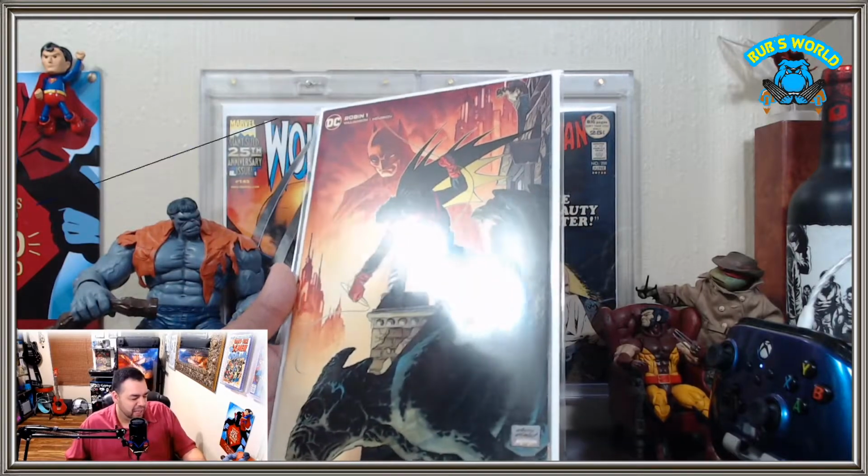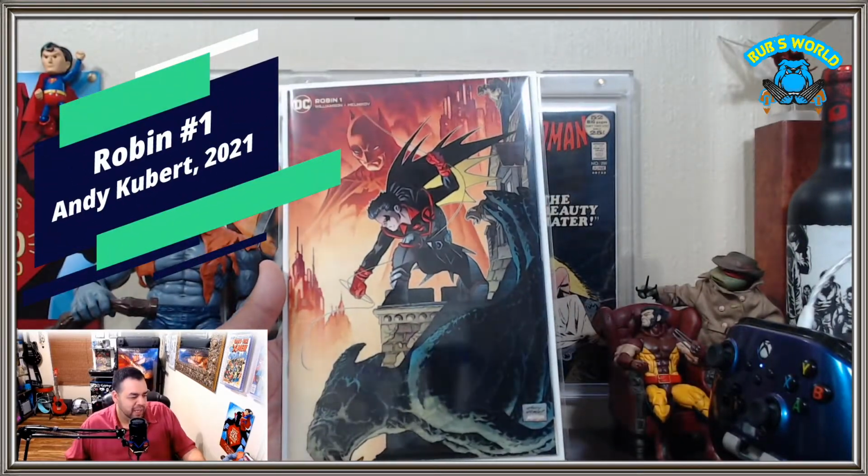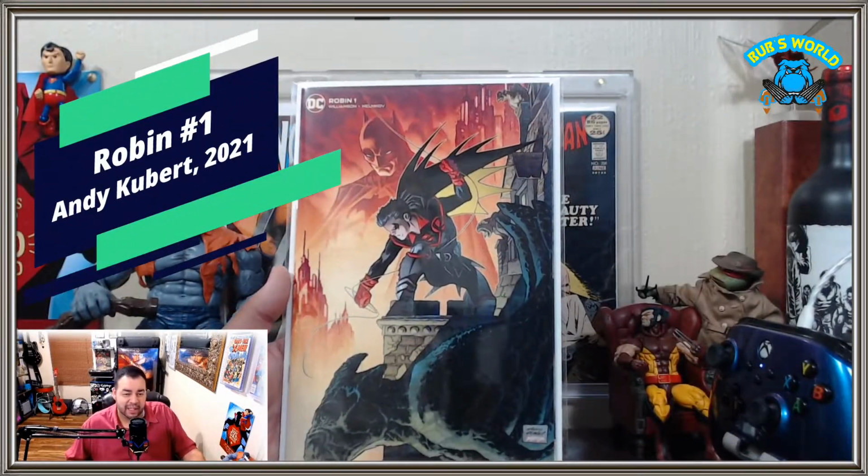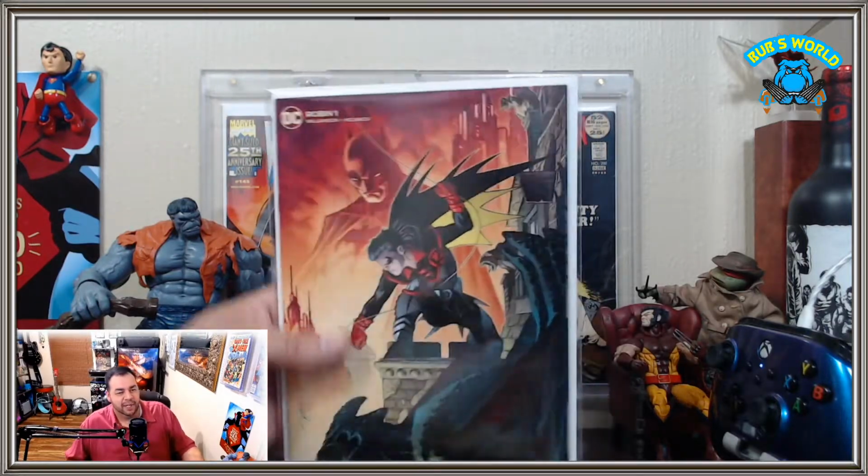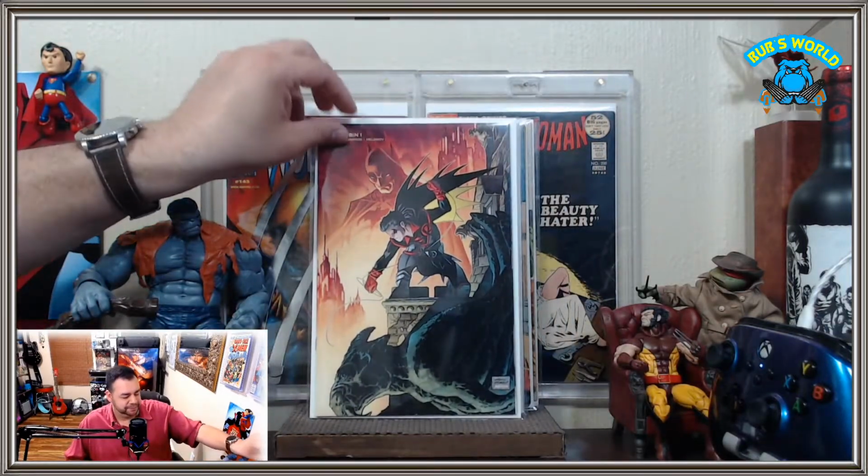And I picked this one up. This is Robin #1. Silver Age Dave is really big on this title, so he wants everyone to read this. So I thought, okay, I'll give it a shot. So there you go. Robin #1, Silver Age Dave recommended. And we're going to read that and see how we like it.